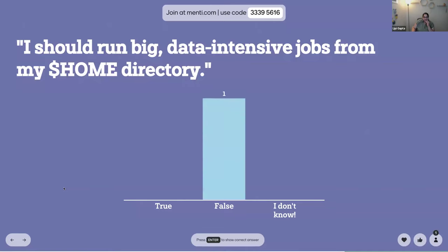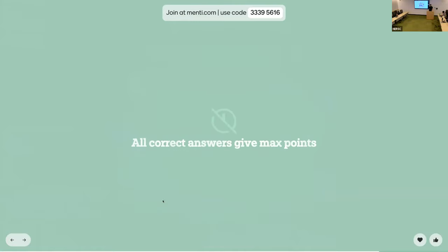All right. True or false? I should run big data intensive jobs from my home directory. This question is for a login node, from my home directory. Well, we haven't talked about login nodes quite yet. Oh, okay, sorry. No, that's okay. Yes, that's right, it's false. Don't do this. It's also okay if you didn't know the answer, that would have been fine as well. Even on a compute node, you shouldn't run big data intensive jobs from home.